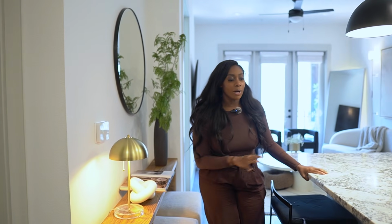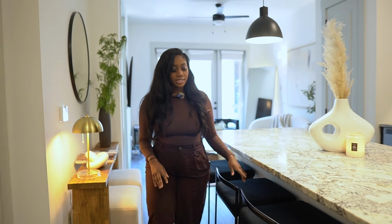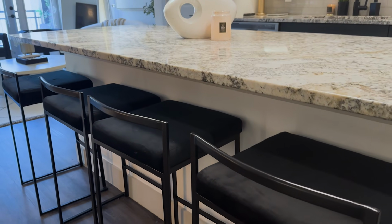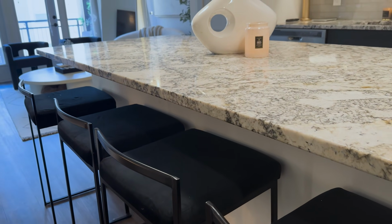One thing I also love about this whole area is that we filled it up with 4 of these stools, and I like how sleek they are, very minimal. It's not anything too distracting, which I really like. It has a nice velvet touch to it as well. Oh, and by the way, these are from Wayfair.